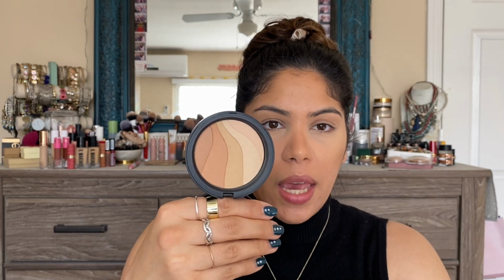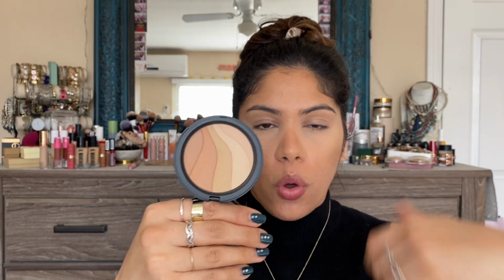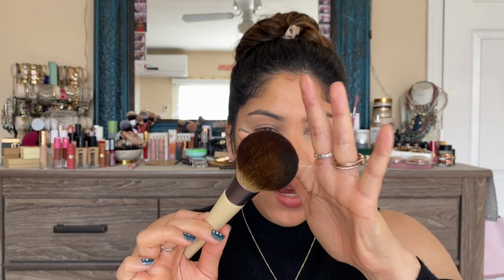I usually just take a fluffy brush and swirl through the whole thing and dust it over. For this powder, you do get the little velour puff with it. I don't usually use those unless I'm on the go or not at home, but I like to use a fluffier brush that's not too fluffy that it's flimsy. This one is a bit more dense than your typical fluffy brush. It's an Eco Tools full powder brush. I don't know the number exactly.